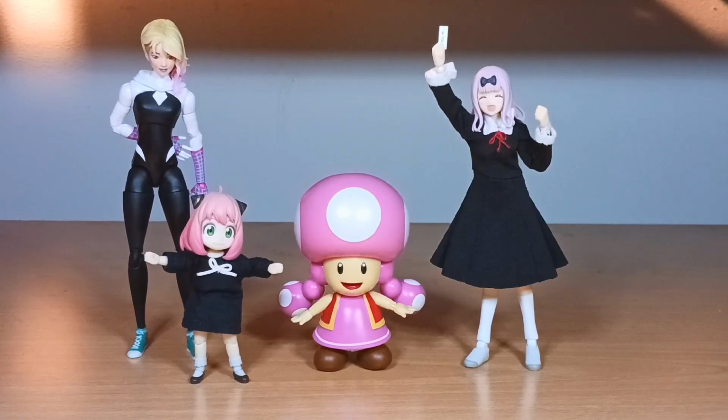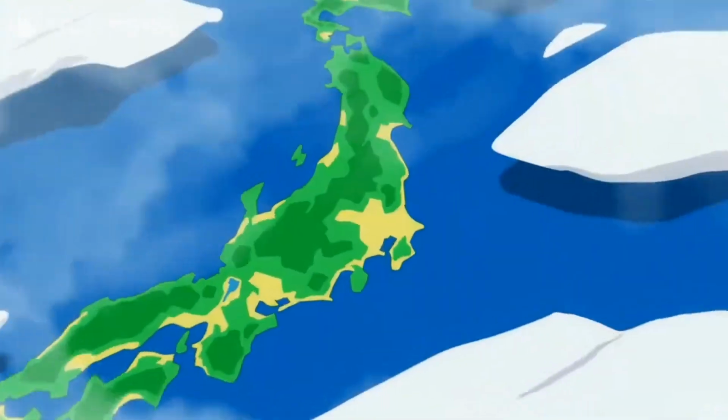Now for some random comparisons, we have her next to the SH Figuarts Anya, the Marvel Legends Spider-Gwen, and the Figma Chika Fujiwara. It's actually kind of weird how many female pink-haired figures I have, which unfortunately is only gonna grow stronger once I get.